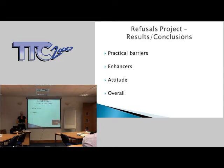Enhancers, so these are things like not getting penalty points on the licence, being able to reduce the likelihood that they would speed in the future. Attitude, so these would be barriers to attending, so things like thinking they weren't going to learn anything new, thinking that the course was a waste of time, thinking that the police were just doing this to make money, those sorts of things. And these were the main groupings.